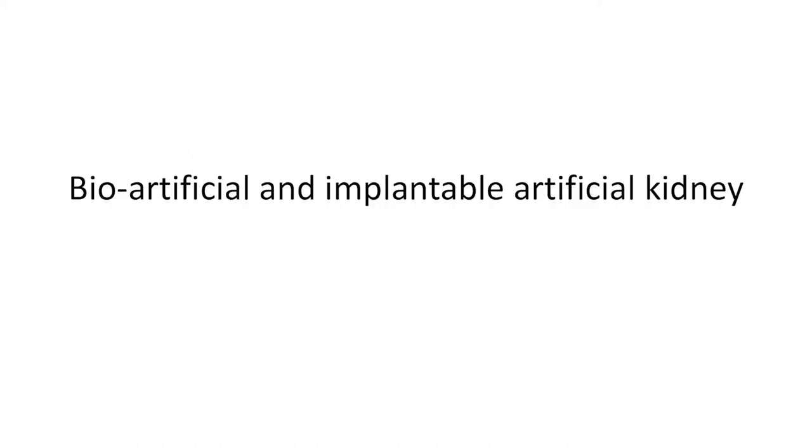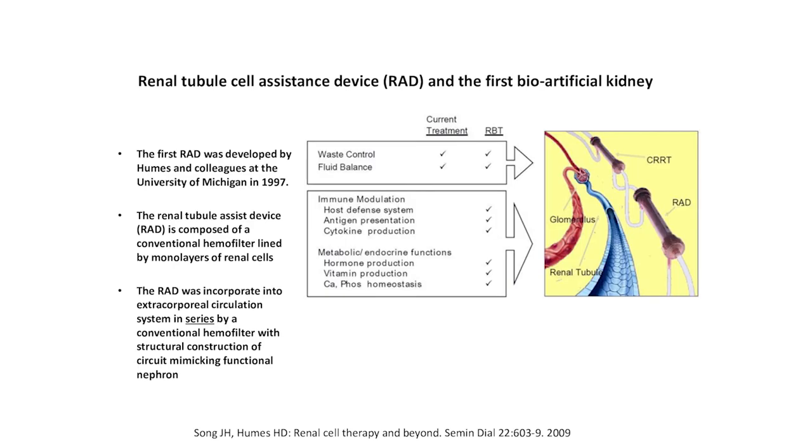So moving to the bio-artificial kidney, I think a lot of us have seen these RAD devices. What essentially these devices did, and there was a trial about that back in the 90s, is that the RAD had a conventional hemofilter lined with a monolayer of renal cells. So 2 filters were attached to each other in series, a CRRT filter, which is the glomerulus, and a RAD filter which had renal tubular cells lined. So this was kind of a mimicry of the natural glomerulus and tubules. So this was the glomerulus, this did the tubular function.